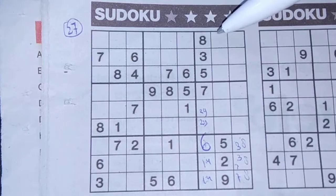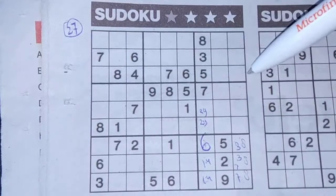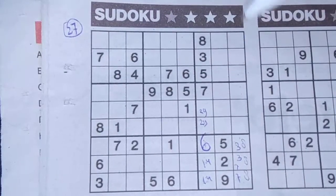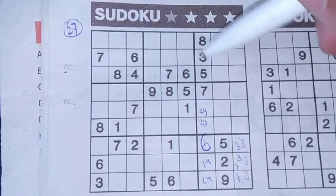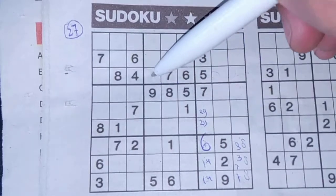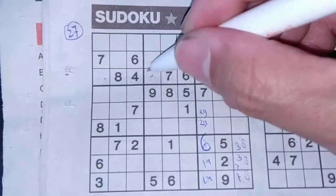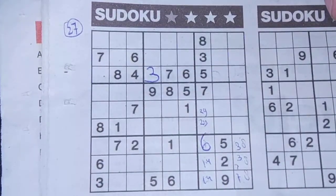Let me see. 3. Yes, the third row, 4 missing numbers. One of the missing numbers is 3. We see here 3, no 3 in these 2 boxes. So the 3 could be here or could be there. We see here already a 3, no 3 there. 3 should be there.